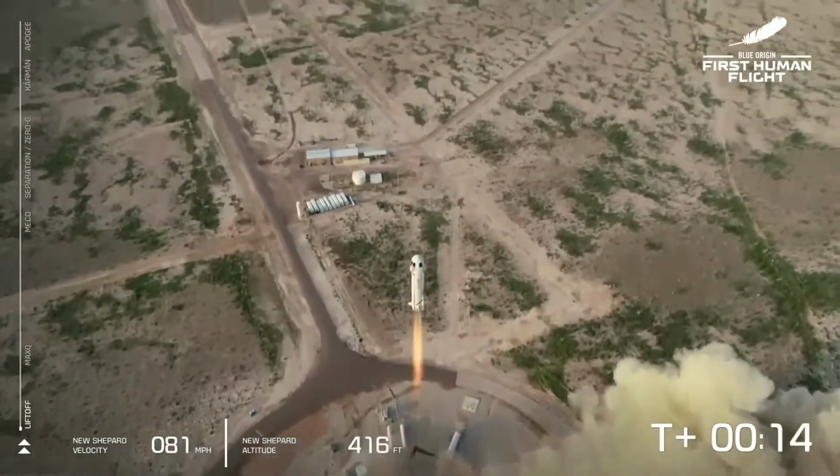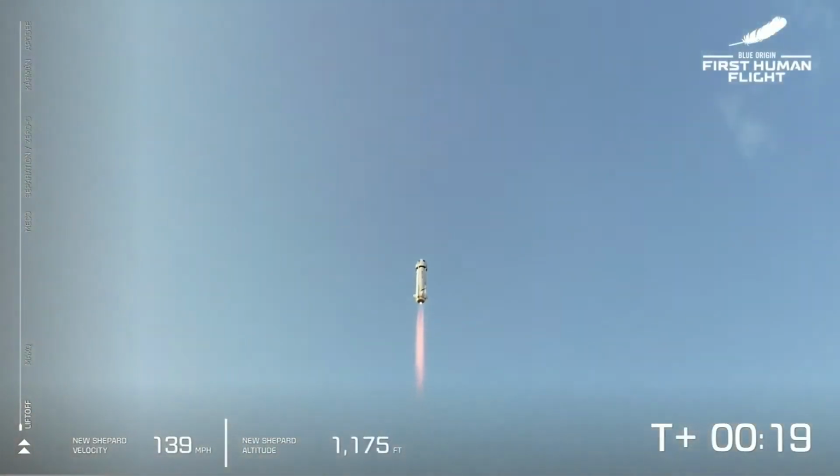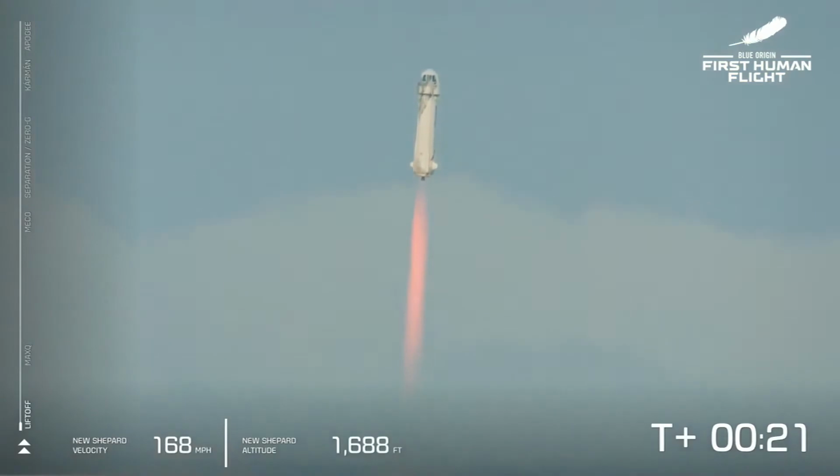And New Shepard has cleared the tower on our way to space with our first human crew. Go, Jeff. Go, Mark. Go, Wally. Go, Oliver. You are going to space.